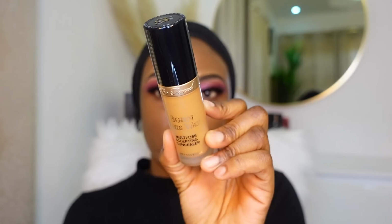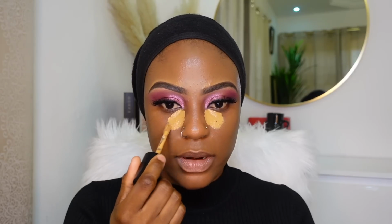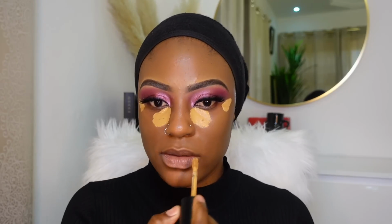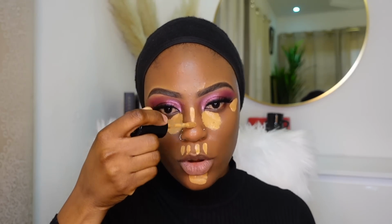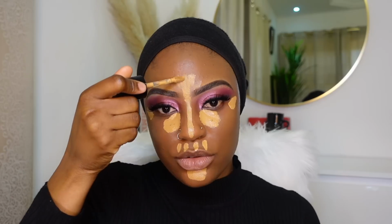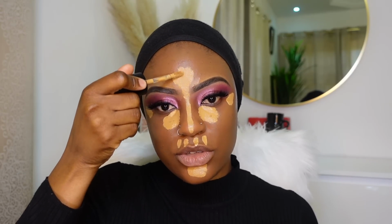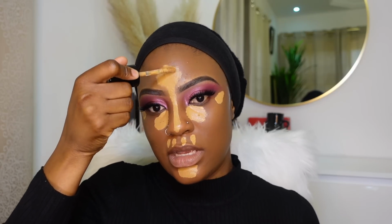So I'm gonna go in with my Born This Way concealer in the shade Butterscotch. I definitely don't mind if a foundation is slightly darker or lighter than me. I just correct it with concealer and contour. If your foundation is too dark for you, you use a little bit more concealer or a lighter concealer. But if your foundation is way too light for you, you use more bronzer or more contour to correct that. But if your foundation is just right, use a concealer that is 2 or 3 shades lighter than you to highlight, a concealer your skin tone to correct and conceal, and a concealer or a foundation 2 shades darker than you to contour.